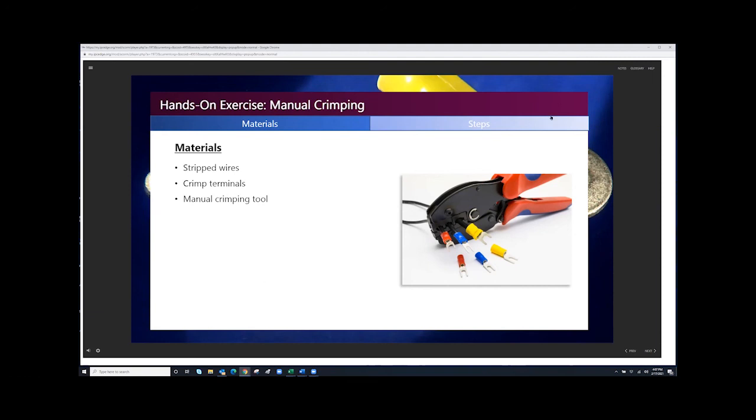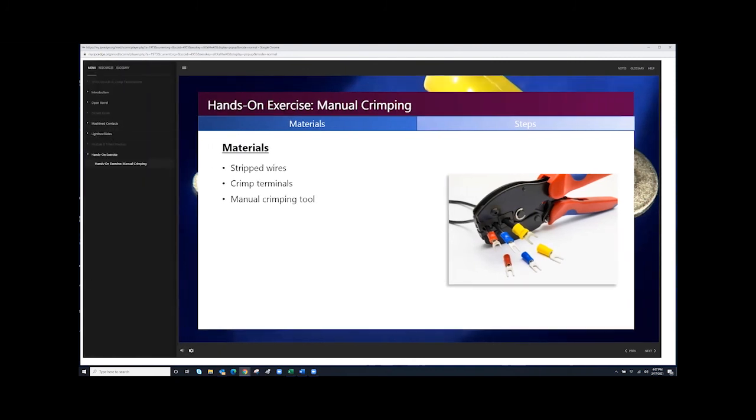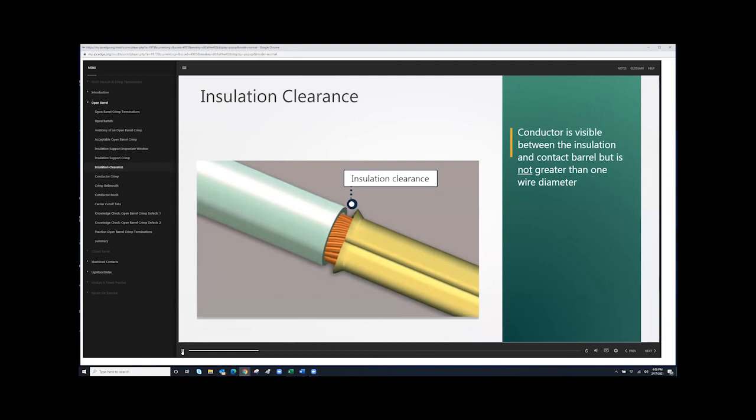So the last thing I'd like to show you here is that on each of the slides, if we go back to a slide, you can turn on closed captioning here if you'd like. So if we go back to Open Barrel, I'm just going to click on installation clearance here. If the terminal does not have an insulation support crimp, the wire insulation can be flush with the conductor crimp area. You can see here the closed captioning is available, right? And that might be important for people who are not very familiar with English. In many cases, when you're learning a language or you're new to a language, reading it is much easier than trying to listen to it.